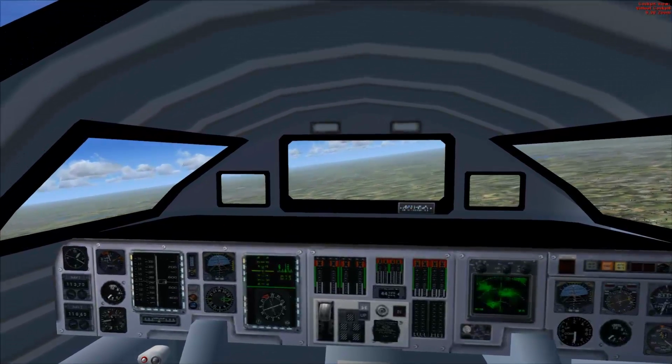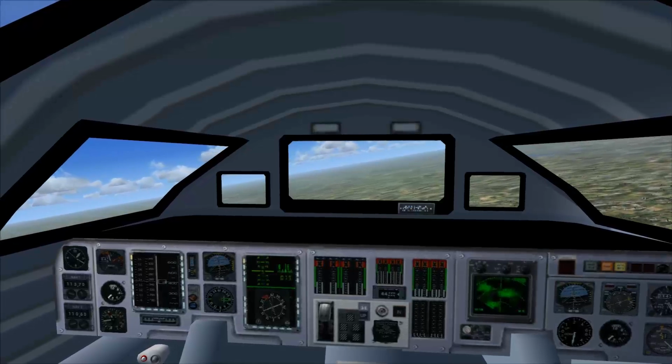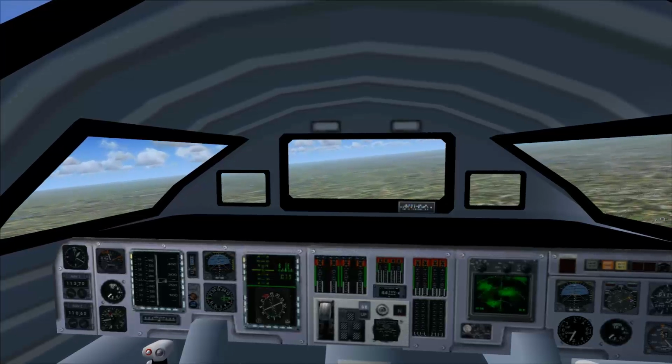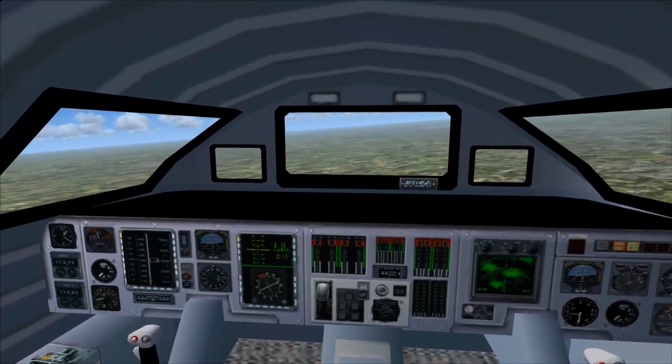I think I see runway ahead. Okay, I closed the brakes. I have the throttle chopped all the way down. We immediately accelerated. We're at 275, so brakes are coming back out.